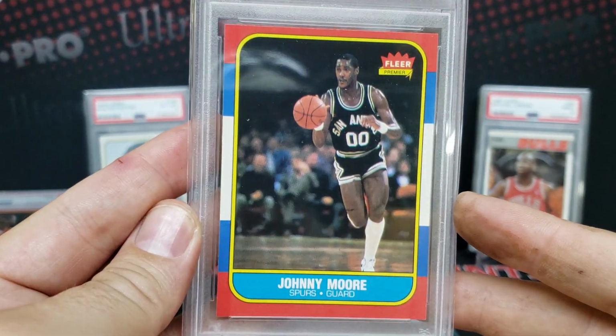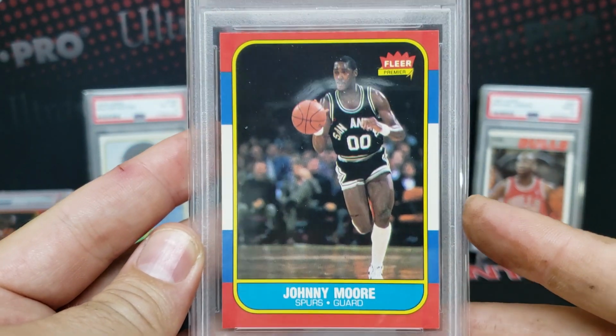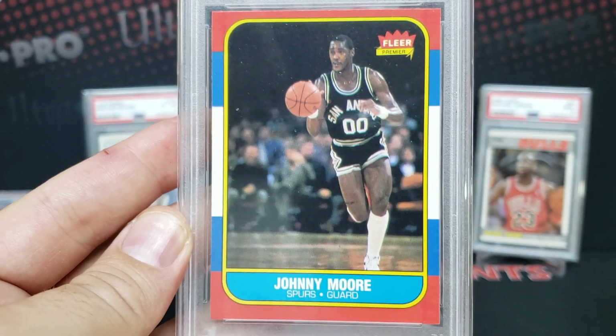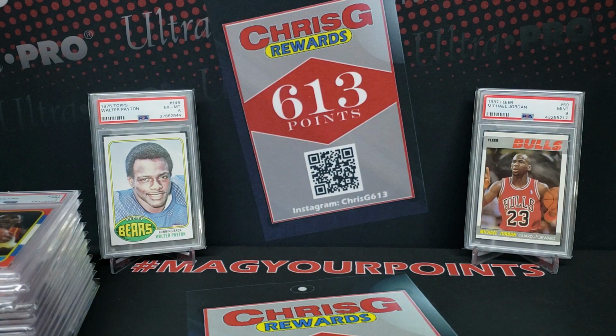Johnny Moore. This card in a PSA 10 is a very lucrative card. Something about where it was in the print run, it's very hard to find a PSA 10.